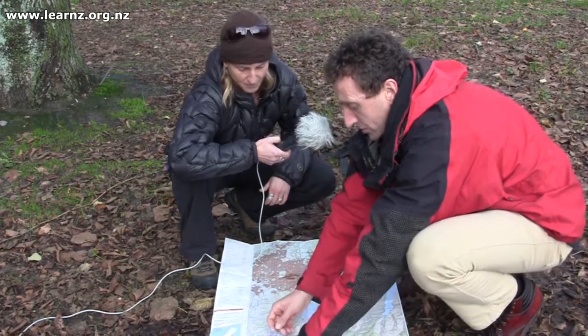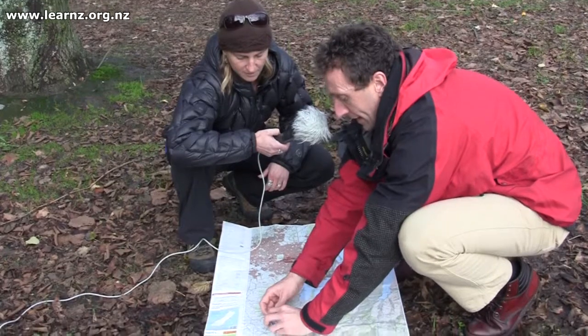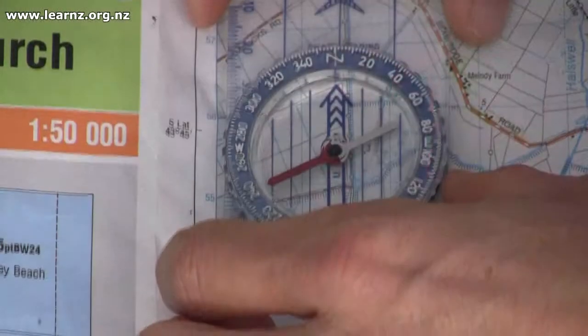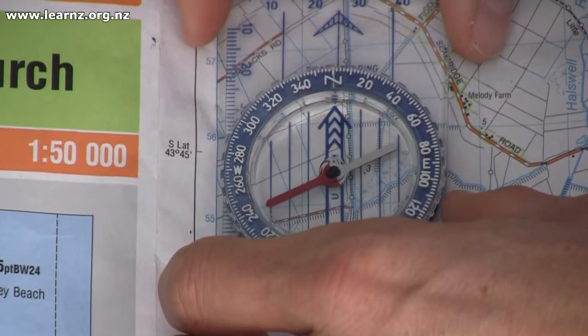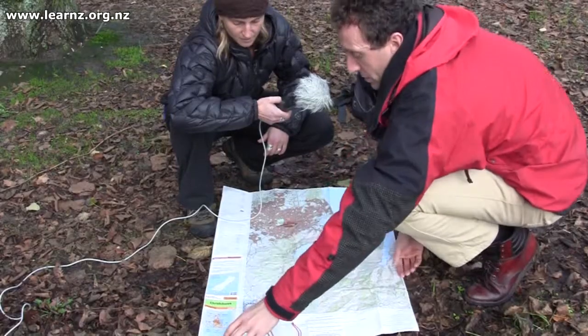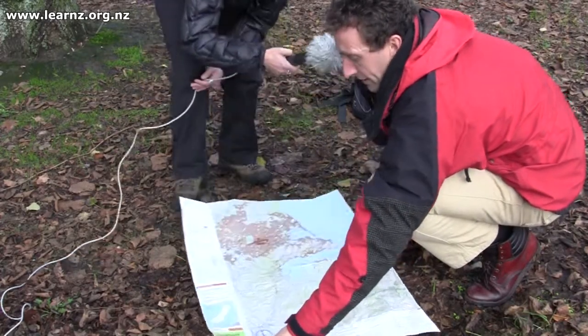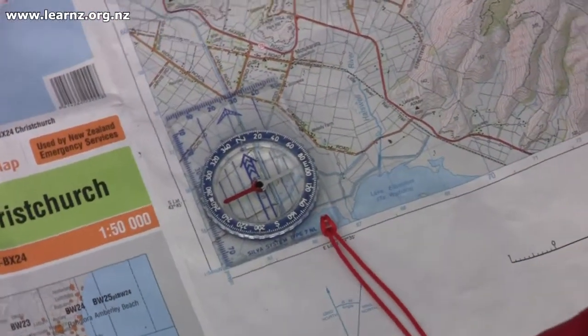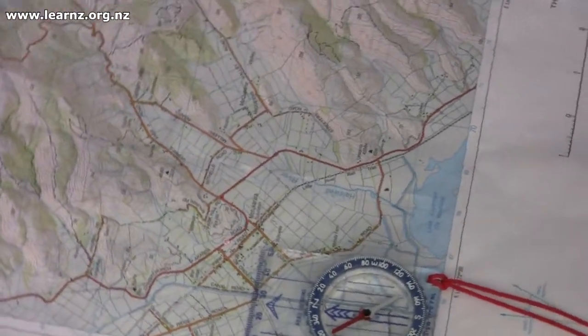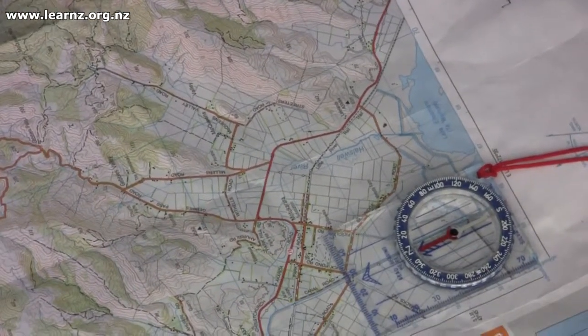We'll do that first of all by placing the compass parallel with the vertical grid lines on the map, and we can see that the compass needle is pointing towards magnetic north. So if I change the map around here, Shelley, just line it up there, we are now orientated towards magnetic north.